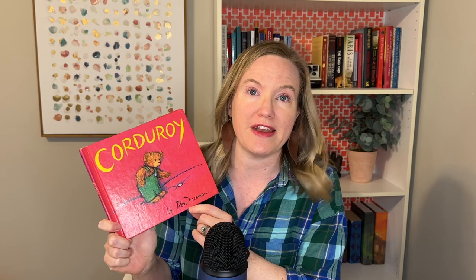Other books that we like that don't have a lot of words but are really good stories: Corduroy is one of my kids' favorites, and Don Freeman, we have multiple of his books in our home. He's just a phenomenal writer, and Corduroy is just, again, the illustrations are beautiful and the story is so sweet. There's not a lot of words. It's not a hard read, but it's just one of our favorites because of the story.